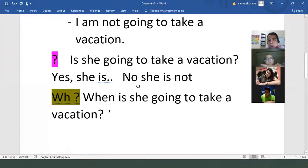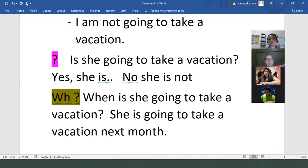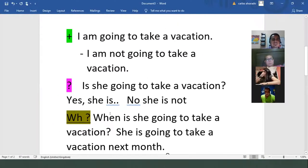Now, WH, ¿puedo responder con sí o no for this, for WH question? No, okay? What do I have to give? Information, por eso se llaman WH, se llaman information questions. So when is she going to take a vacation? She is going to take a vacation next month, el próximo mes, next month, okay? Very good. Okay, questions? Preguntas? Positive, negative, question, and then WH, okay?